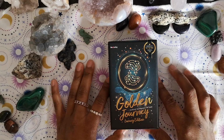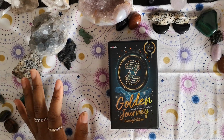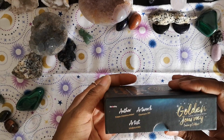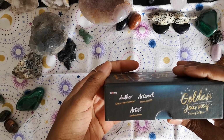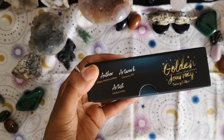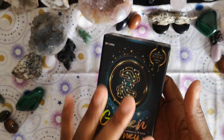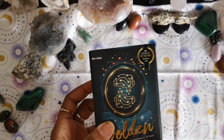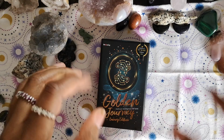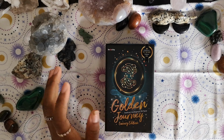So 10 minutes later, or 9 minutes later, the deck itself. So the Golden Journey, let's just talk about the deck itself now that I've said the whole backstory. It is by Deckstiny. It's created by Mate Horonumber. And the artwork is by Oomsin PP, and the artist is Midjourney. Now they're saying the artist is Midjourney. What they actually mean is that this is an AI deck. So they've used the program Midjourney to create the art. And I believe the artist there, Osman, played around with the image that was generated by the program.